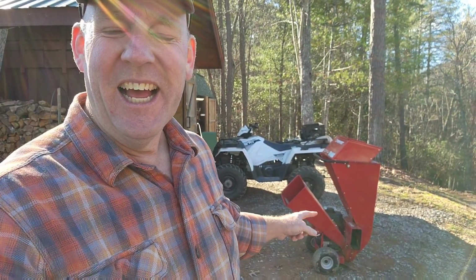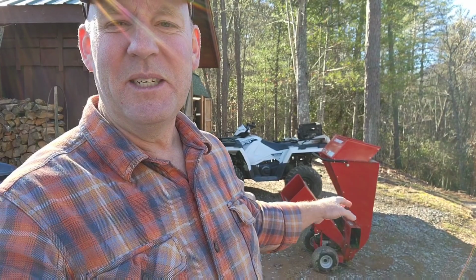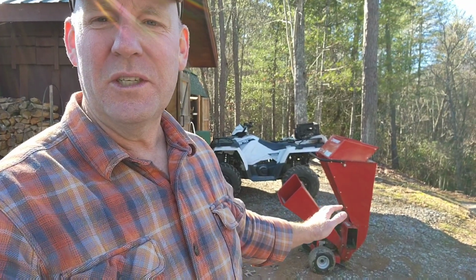So today, let's see. It's like 1 or 2 o'clock in the afternoon. So right now, my immediate plan is, oh, this is funny. This is my shredder. I've had this. This is really the first thing I bought when I moved in because I was clearing all the property. That thing is a workhorse, and I can't say enough good things about it.